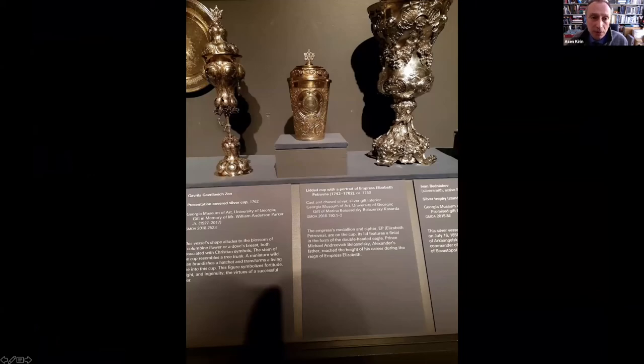And of course, we have Mr. Parker's cup made in 1762, the first year of the reign of Catherine the Great. This particular silver cup was given to Prince Alexander's father, who achieved the heights of his career during the reign of Empress Elizabeth, Peter the Great's daughter, whose profile is rendered in this medallion right here, a famous item from the Parker collection, dating to 1856, the first year from the reign of Alexander II. What is remarkable about this item, the large silver trophy, is that it represents Rococo Revival style, which is well familiar to many lovers of American silver.